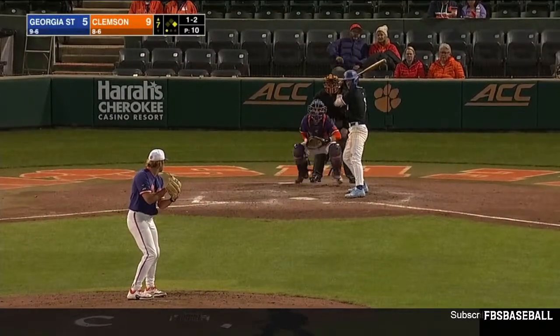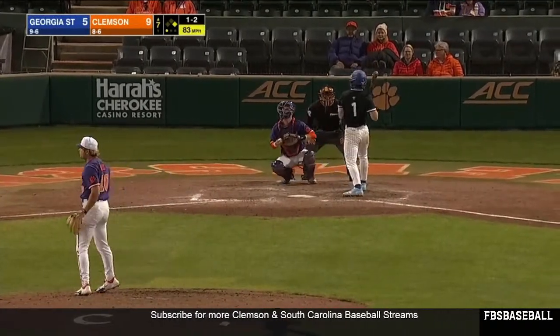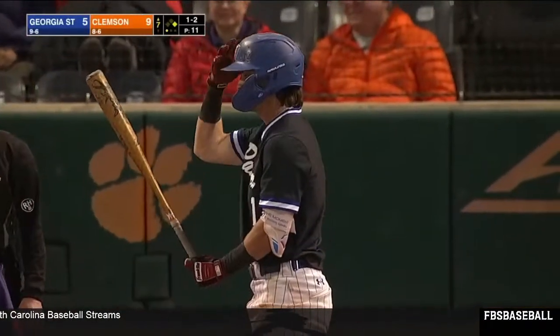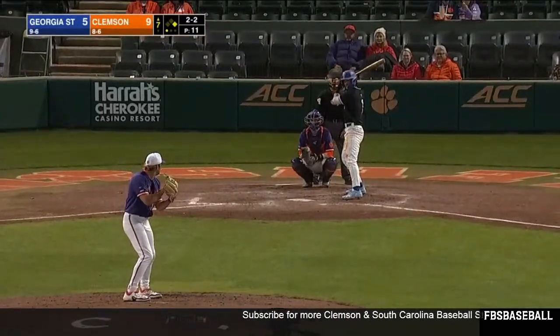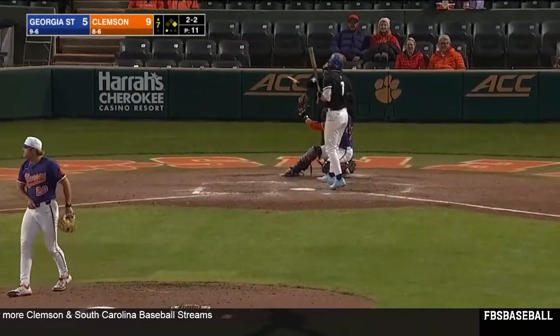Down by four runs here in the seventh inning. Probably wouldn't have Donahoe on the move. He hasn't attempted a stolen base this season. For a power hitting team though, Georgia State has run more than you would expect. Yeah, it's not like the old days of Earl Weaver where we're just going to play for the three-run home run there. They try to manufacture a run.